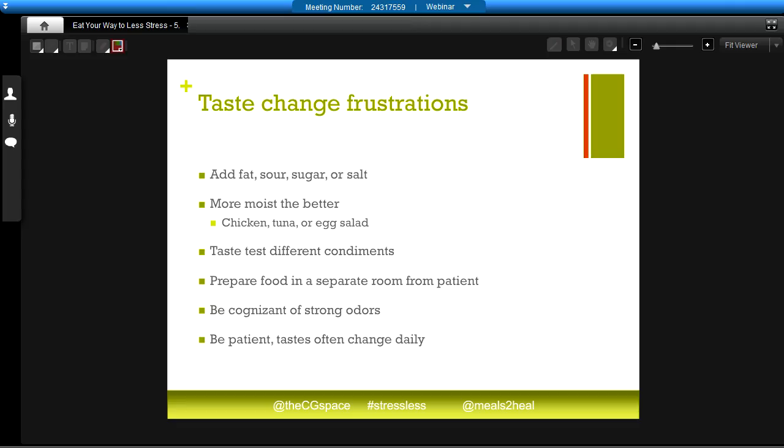Trying to prepare food in a separate room from the patient is also helpful, as strong odors can really make someone irritable. Also recognize that if things are tasting metallic, try to avoid eating off of silverware. You could try plasticware instead. Again, you can try straws instead of drinking out of an aluminum can. Also, make sure you prepare your meals in glass baking pans instead of aluminum. Those small things can really be helpful. And also, again, that baking soda, salt, and water mouthwash is really going to be key.